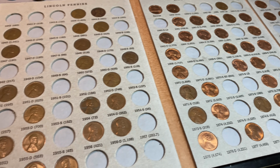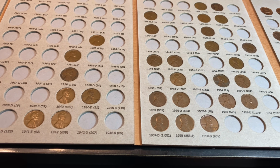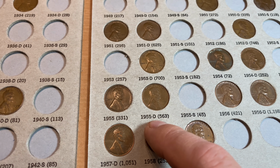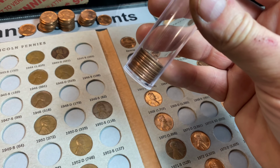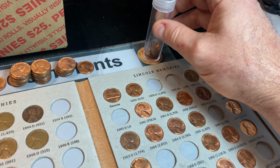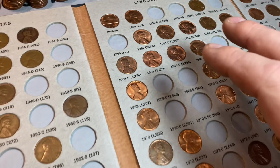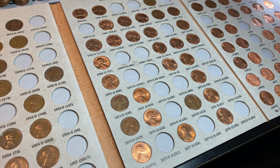All right, we have updated the album. I was able to add actually 3 wheat cents. We were able to add that 1950S to the album and both the 55s, 55P and 55D. I also was able to add a few more of the more modern stuff, and I culled down my roll of extras because I had some duplicates in there, and I was able to add a couple of those as well because I wanted to make sure I got the nicest ones that I have found so far. I mean, we added some stuff that definitely could use upgrading, and we'll continue to look for upgrades, but what are you going to do?